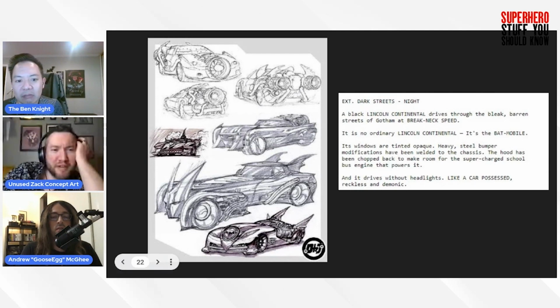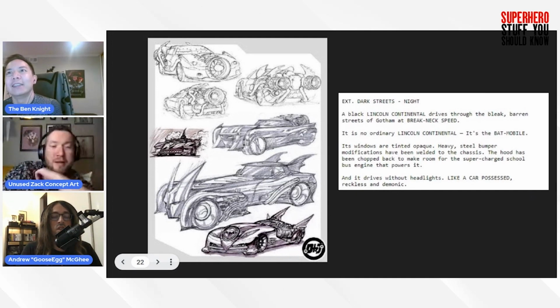Can school buses go fast? A big engine on a smaller car, yeah, I would assume. It would. The bus itself, not so much. Yeah. All right. What's a school bus engine? A V8, V10?